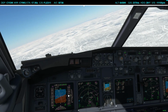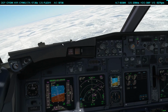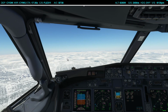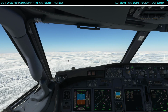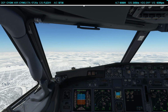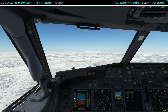We're coming down on the VNAV profile really nicely. We should be hitting about another speed restraint of 210 coming up right now. Speed restraint of 210 is coming up. We're going to follow 210 pretty much until we hit this corner here, and then we'll start slowing down for the approach.